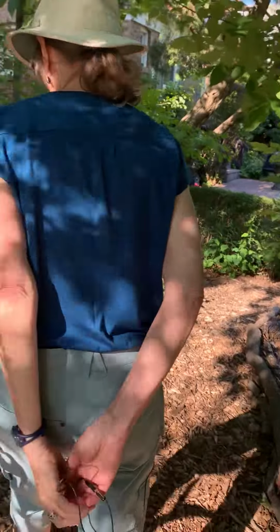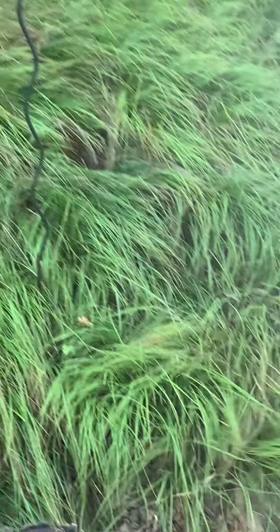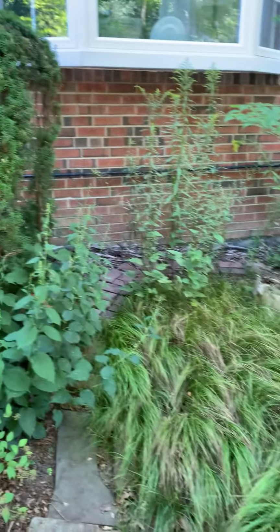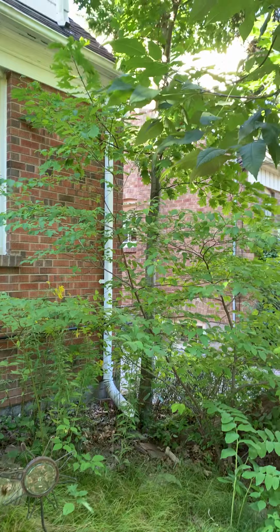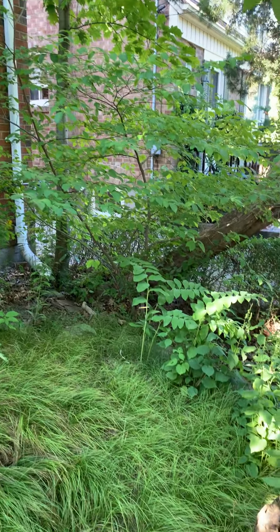And this is interesting as a ground cover. It's called Pennsylvania sedge. There's a beautiful feel to it. We have zigzag goldenrod. There's a spicebush. Again, I have the downspout coming down, providing water for whatever grows in here.